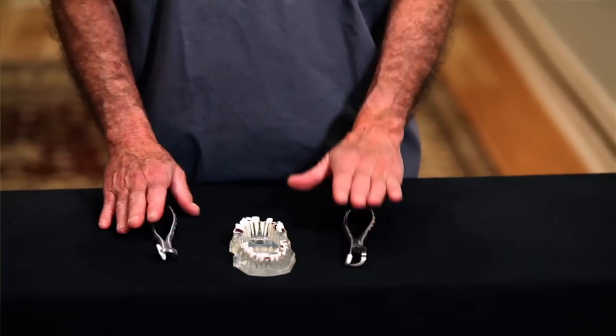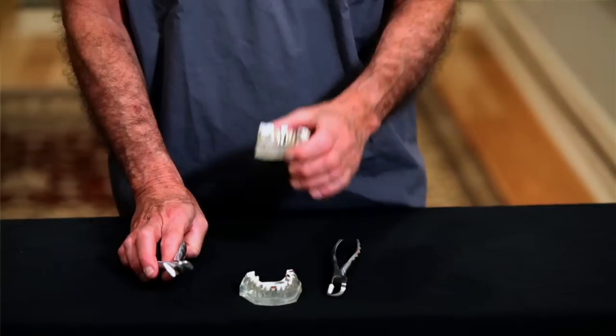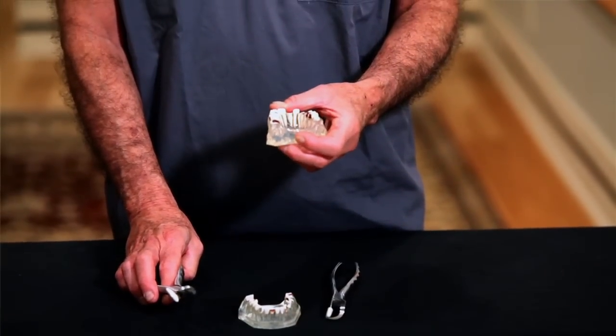The GMX 400 series are two instruments used primarily for first, second, and third molars. Many doctors have difficulty using the standard set on second and third molars. The GMX 400 allows you to get back there on the buccal or the lingual. We are now going to demonstrate the GMX 400 series on models so you can see how easy the procedure really is.